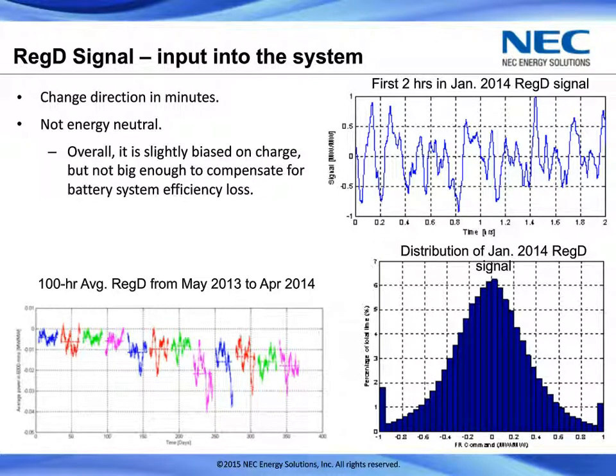In the lower left, you can actually see the 100-hour average of this Reg D signal for a 1-year period, and each of those color changes actually reflects 1 month of time. And if you really start looking at the date and time frames in detail, you'll see some very significant fluctuations in the December, January and February time frame for short periods of time, and those are usually due to large swings due to the cold weather and heating sources being required, and therefore consumption increasing dramatically.